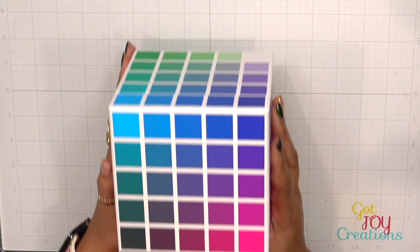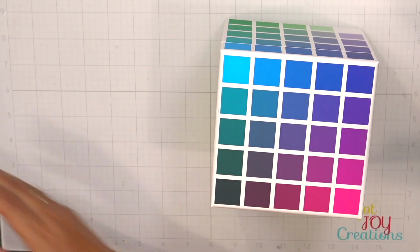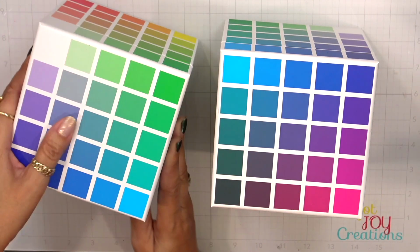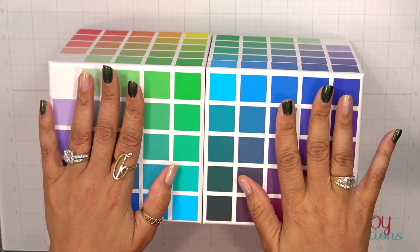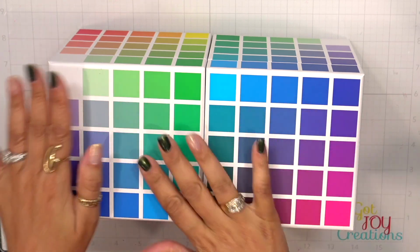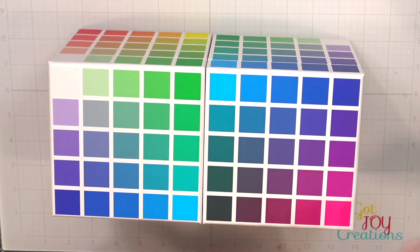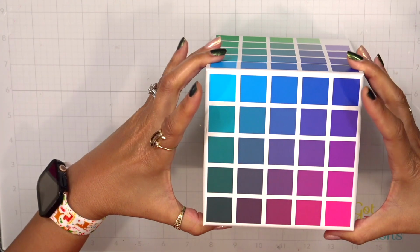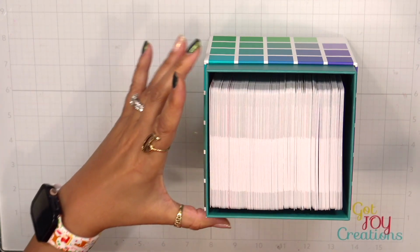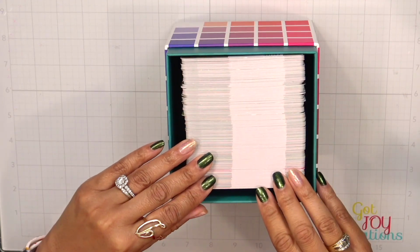Okay, so there are 2 color cubes. There is a volume 1 and a volume 2. I would suggest getting both. That's just my personal opinion because you're going to see some color combos that are going to be in one that might not be in the other. But let's just dive into one of them right now. So as I lift this up, you're going to get these little cards here. And these little cards make it super, super easy to pick a color palette.